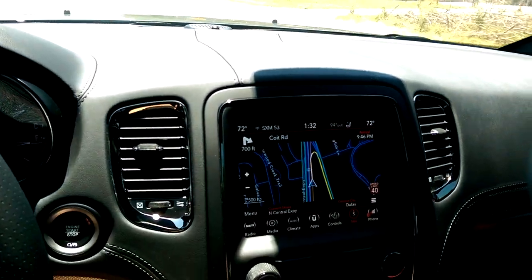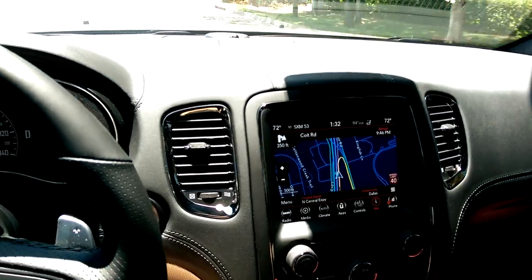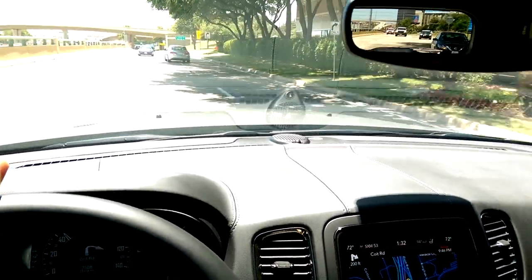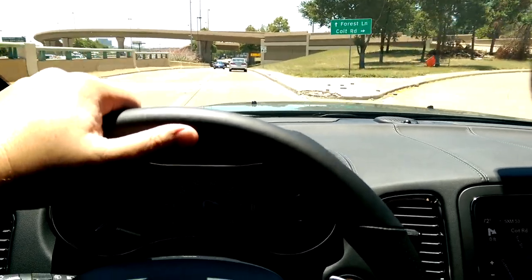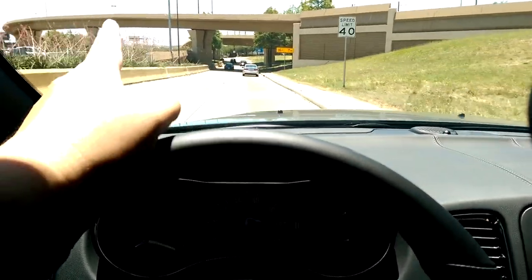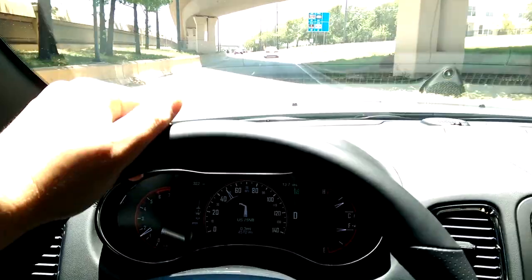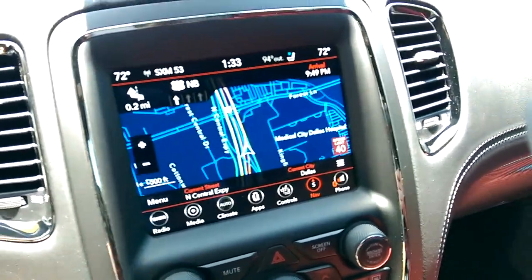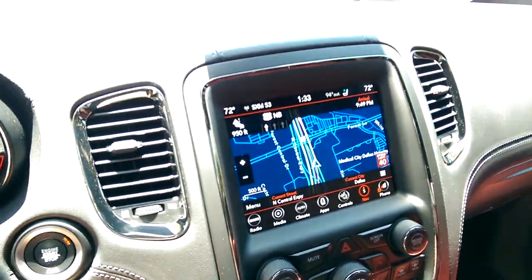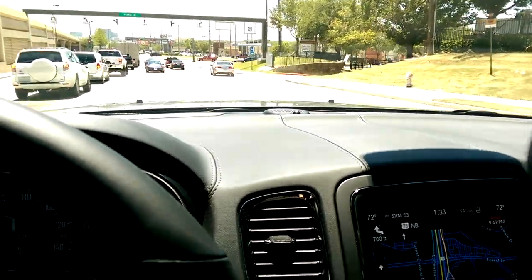Turn sharp right towards Coit Road. Take the next sharp right towards Coit Road. See, she wants to reroute me off of this traffic. I'm going to ignore her. I'm not going to take her advice. We're going to stay on 75 and then take... Route recalculation. Oh, she really doesn't want me to take that route. Where does she want me to go? After 1,000 feet, keep left onto US 75 northbound. Refused.